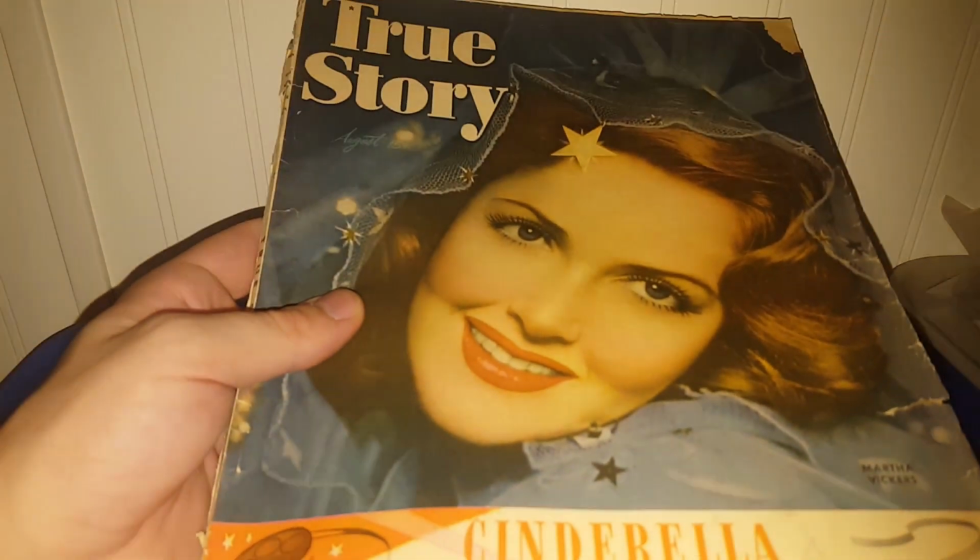This is from 1946. We've got Martha Vickers on the front of it. Cinderella in Hollywood. I did flip through these real quick just to see if there was anything in there that I really liked. Now this one was the most expensive. This one was $6.95. This one has Dorothy Lamour on the front of it. It's from June of 1943.